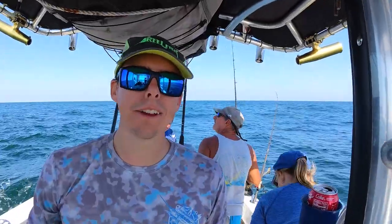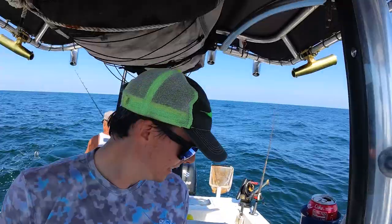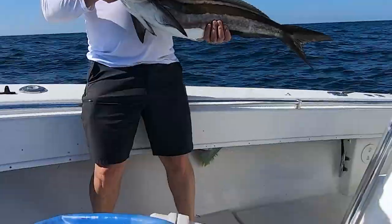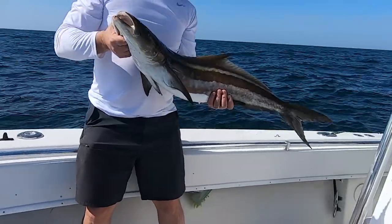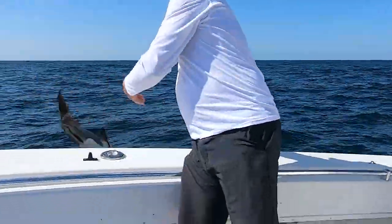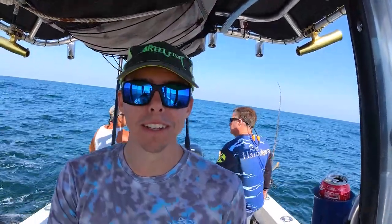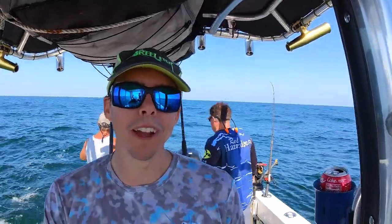All right, guys, a 35-inch cobia, 1 inch short. Had a long fight on the kingfish tackle, but a little short, safely released. Hopefully we'll find some more out here. At least that's a good sign. Something other than bonita. Definitely good, strong fight, and they're really good eating. So hopefully we'll get a bigger one.